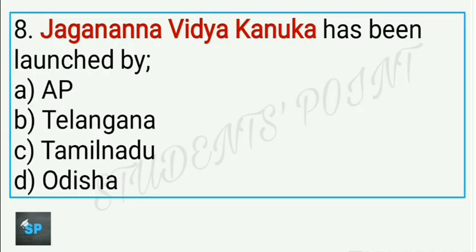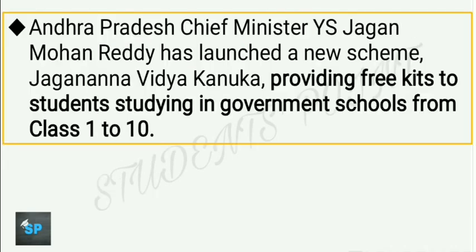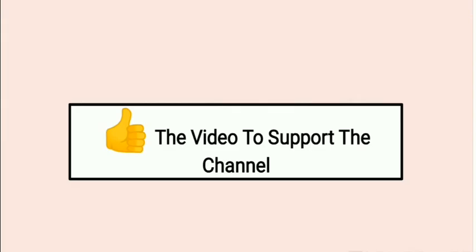Next question now. Jaganna Vidya Kanuka has been launched by, so it has been launched by Andhra Pradesh government. So here A is the right answer. Andhra Pradesh CM Y.S. Jagan Mohan Reddy has launched it to provide free kits to students studying in government schools from class 1 to class 10th.